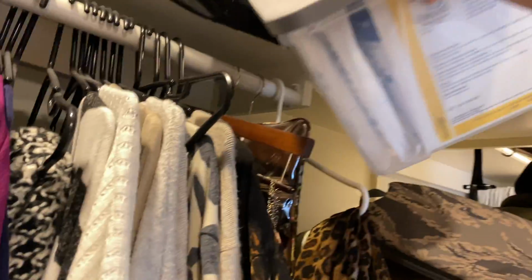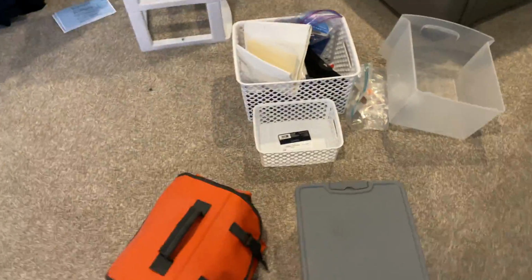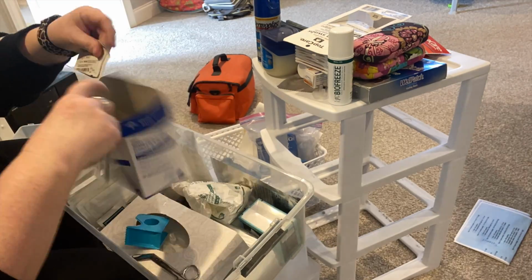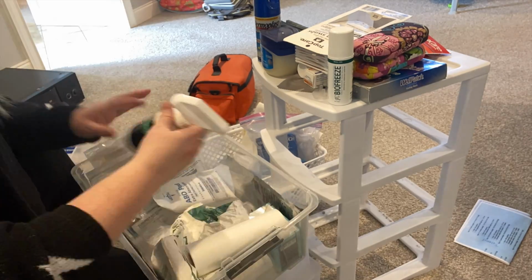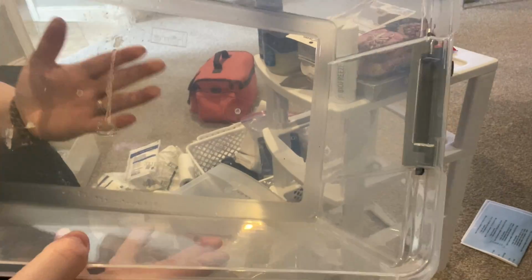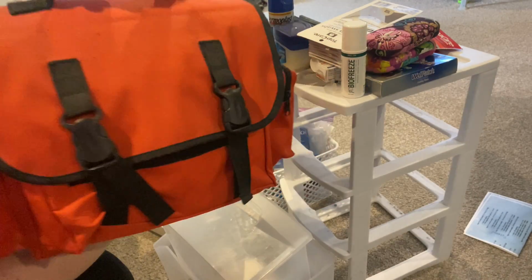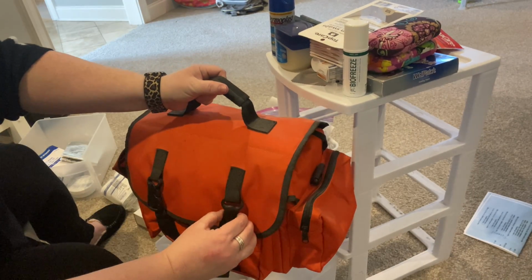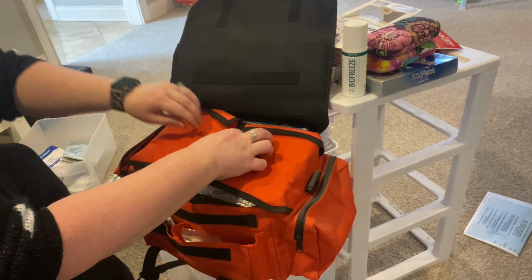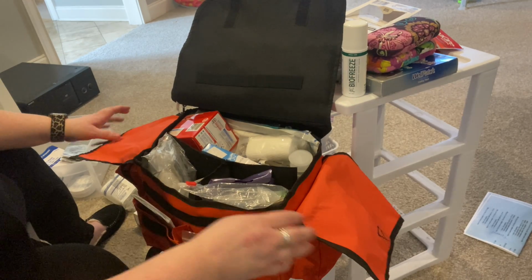So I want to give you a little background on this little tote that is full of medical supplies. This goes all the way back to when I had my second child in 2017. I had a scheduled C-section. It was a repeat C-section after my first pregnancy ended in an emergency C-section. I believe it was the second day when I probably could have been discharged from the hospital, my incision popped open, and it went really deep.